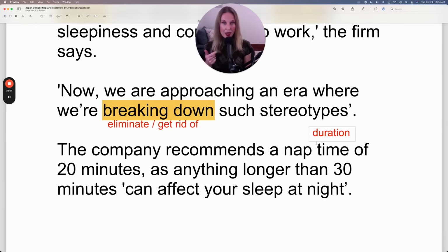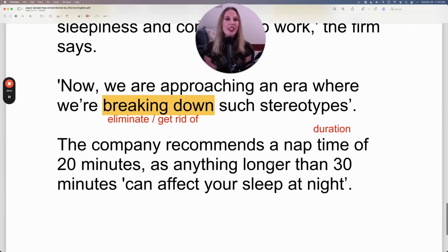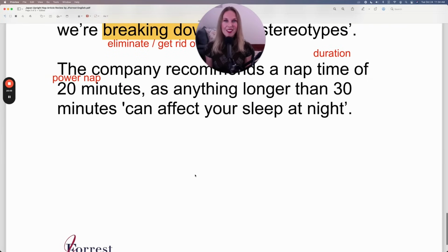So a nap duration of 20 minutes, as anything longer than 30 minutes can affect your sleep at night. So again, that's the concept of a power nap. There's really that emphasis on the nap not being very long. And the sole purpose of it is so you can wake up more alert, more productive, more creative, not because you want to have this relaxing, enjoyable, lazy sleep on the couch on a Sunday afternoon. That's not the purpose. So a power nap. And that's the end of our article.